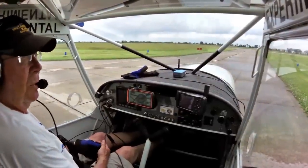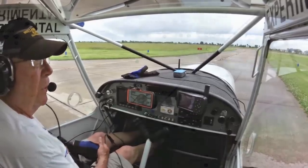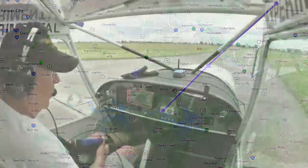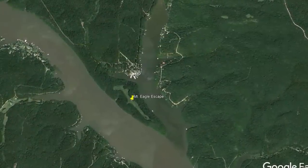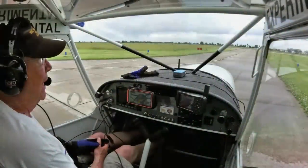I'm going to fly down to Phillips Field, that's in California, Missouri, from Mexico. And then from there, I'm going to fly on to a small private strip called Eagle Mount. Eagle Mount hasn't been used in probably 3 years.